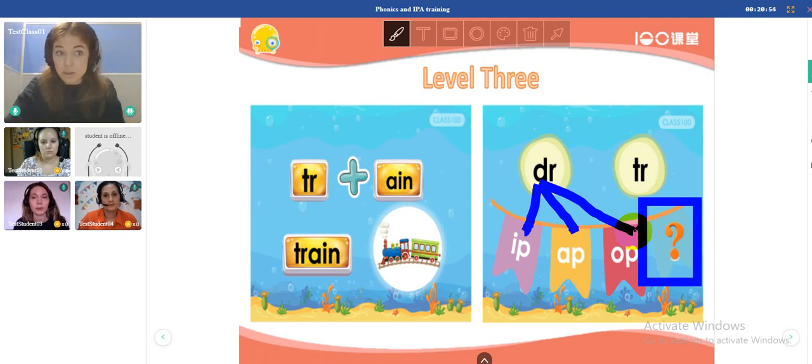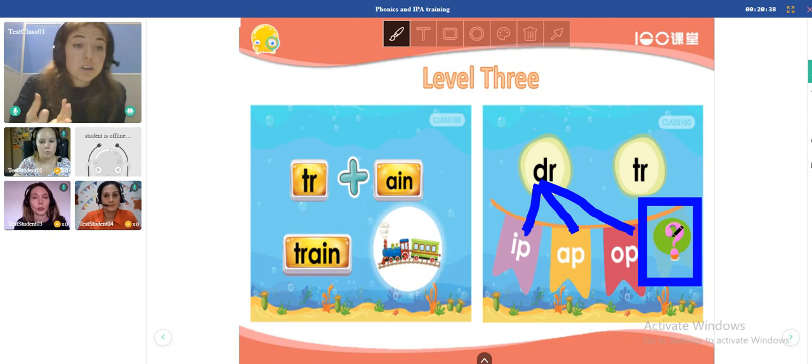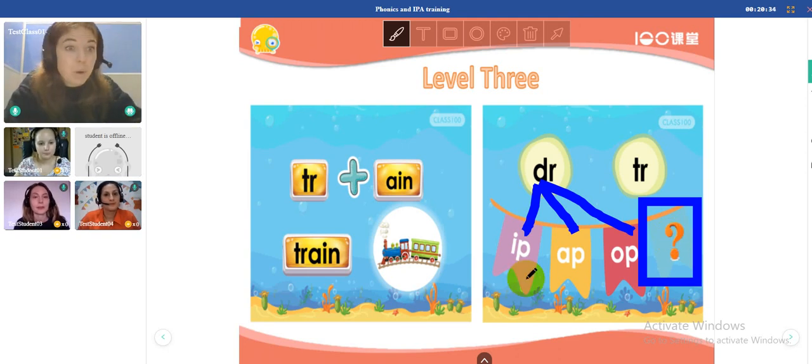Or you could have them work in pairs. Can you think of another word with dr? Turn to your partner. You have 20 seconds. Think. So always about dr, tr in the lesson, testing them on that phoneme.